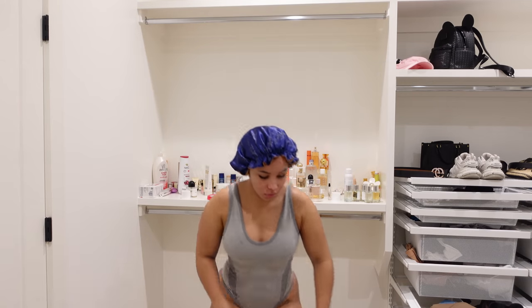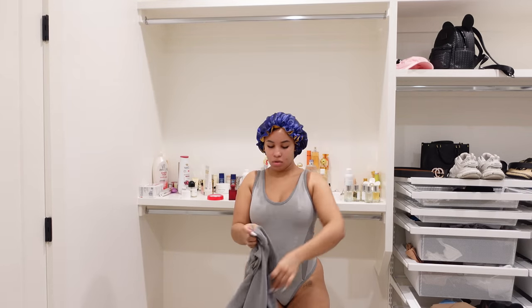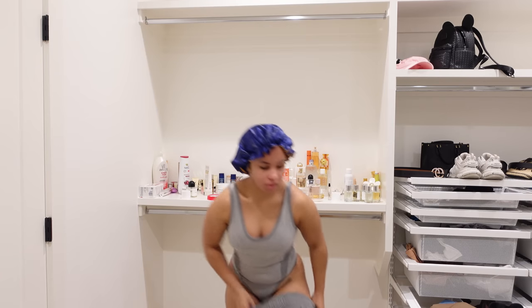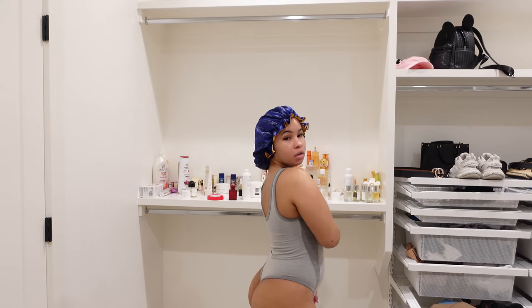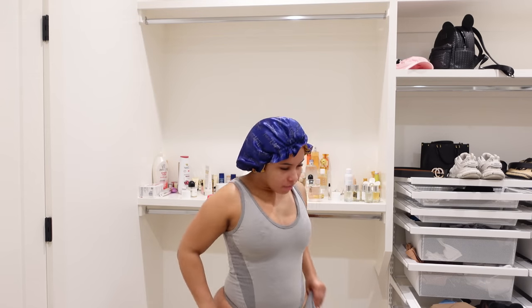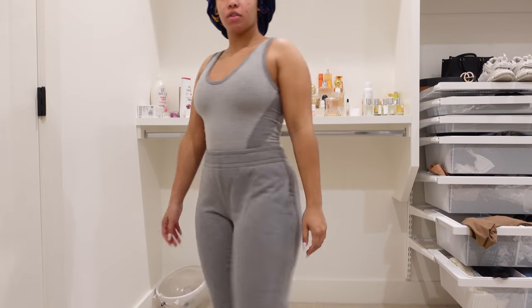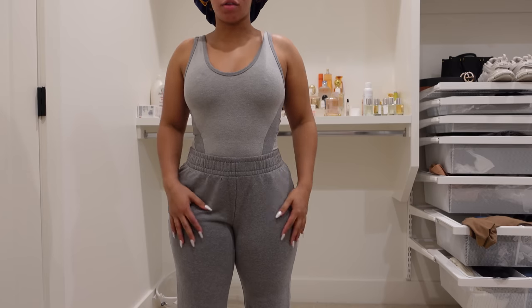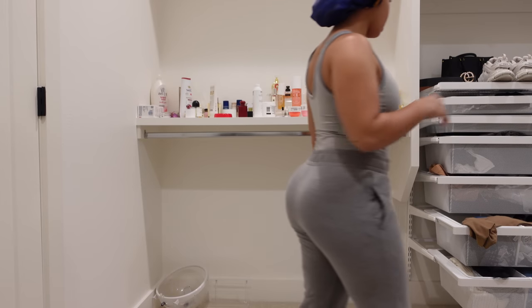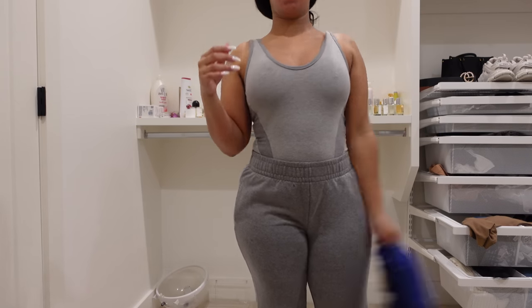This is what the bodysuit looks like. I should have put it on first before the pants. The pants on top. It's got a thong bottom too, which I like, so I don't have to worry about having a granny panty line. This is what the full little outfit looks like. Just casual. I feel like it's movie appropriate. I could probably match a better pair of sweatpants, but like I said, laundry. Take this bonnet off.